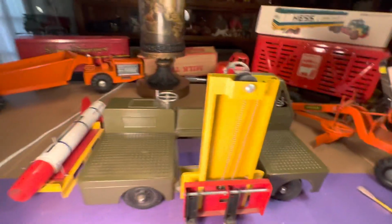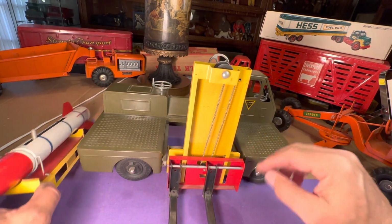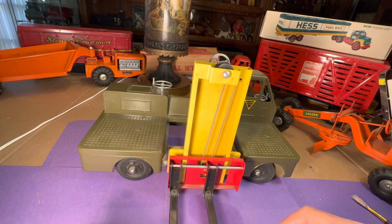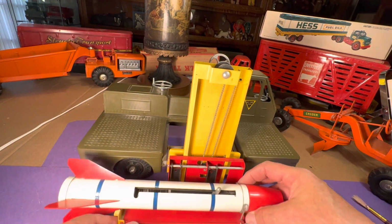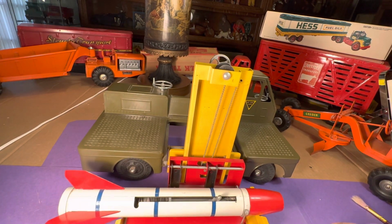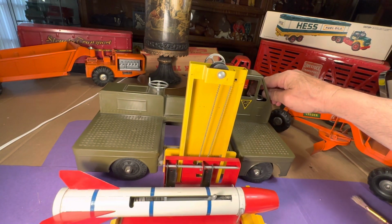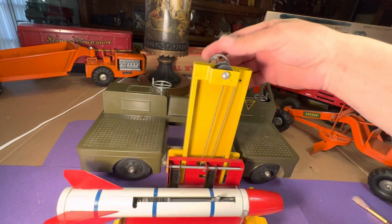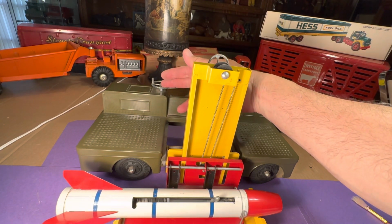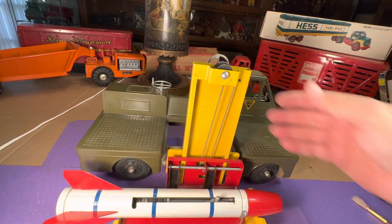Okay, oh, be careful of that missile. So let's see. So that's how it works. So there's actually two. That looks safe, yeah. There's three wheels. There's a steering wheel, right? And then we got the elevator wheel. And then we have another wheel that moves the elevator in.